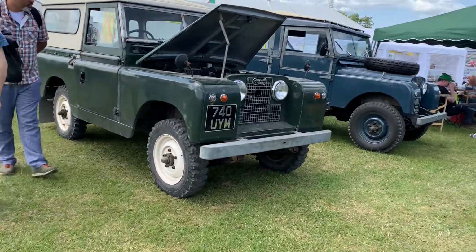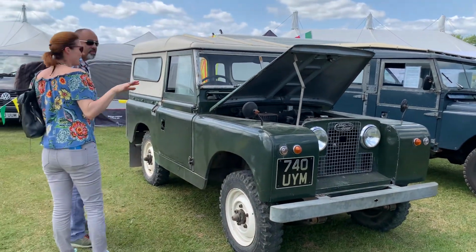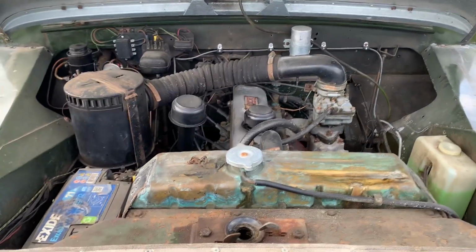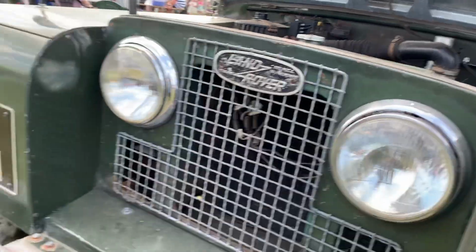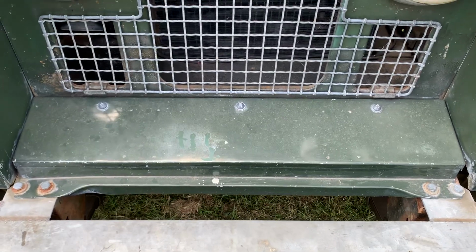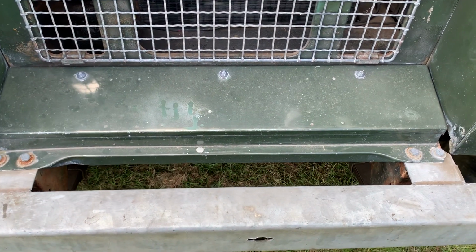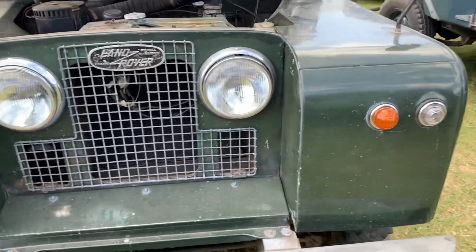And also what we've got here, as well as the Series Ones, is a Series 2 short wheelbase. So this is an 88-inch, and there we go. We've even got the bonnet open for you as well, so you can have a look at that. There's the engine. Again, it's quite an early-ish Series 2. It's got the angled valance there that covers up the chassis legs near the bumper and the radiator grille. The later ones are much more rounded. But yeah, very cool Series 2.